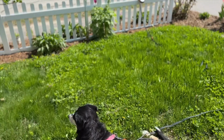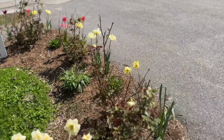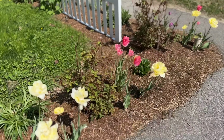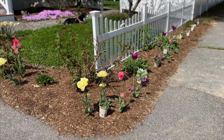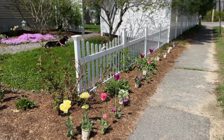Abby's with me. All of the daffodils are in bloom. I don't know how well you can see, but I have all of my summer annuals lined up, ready to plant. It's a beautiful day today.